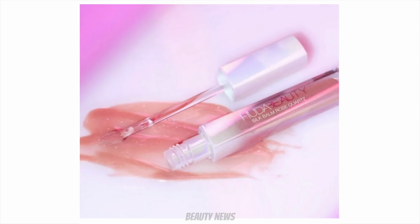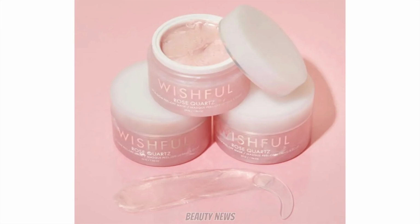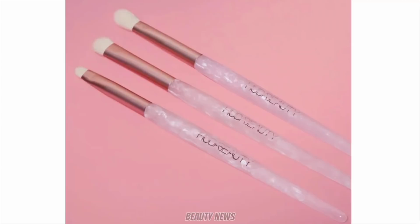And then in that same collection, but from Wishful Skin, they have released the Rose Quartz Lift and Glow Peel Off Mask. It's a peel off mask. Peels off in one piece. You put it on, it dries, you peel it off. We've all been there, done that. But this one's pink and shiny. Yeah. Need that. Hooray. It looks like there's also brushes.